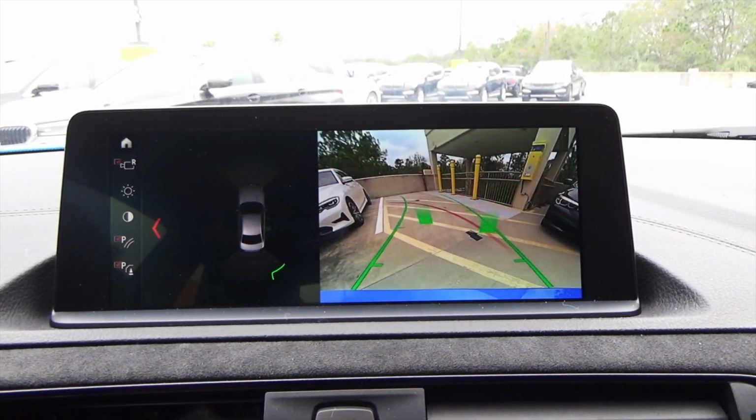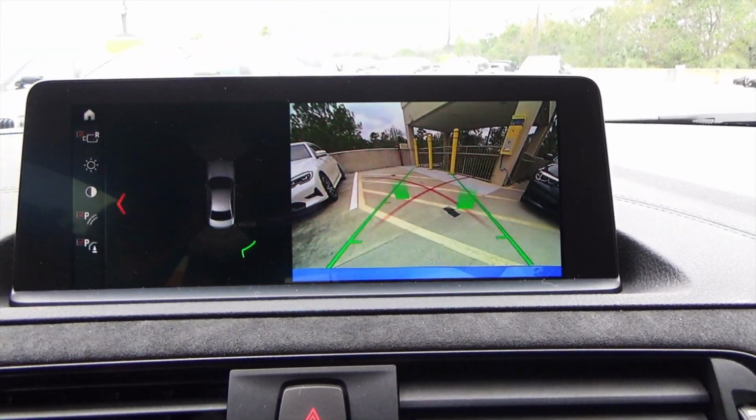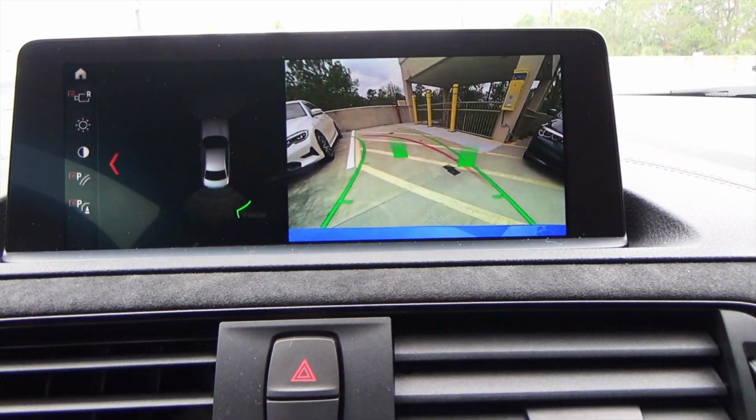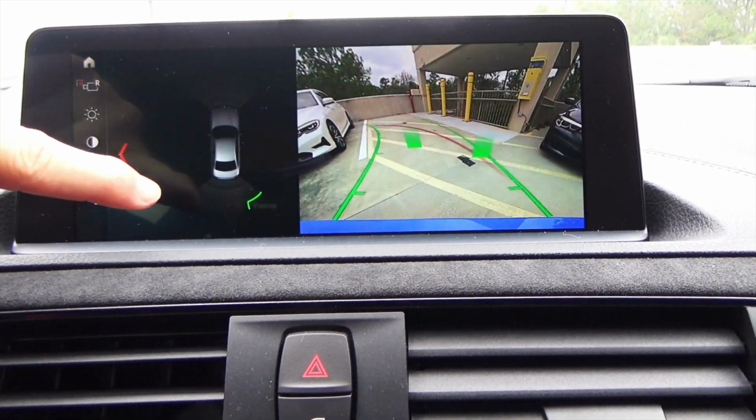Do have trajectory. I also like the fact that it has the X box, which basically means that your vehicle is going straight into that direction. And when you turn the wheel, I also like, if you're noticing, you can see the different wheel lines in it. You do have front and rear sensors.